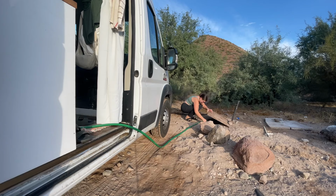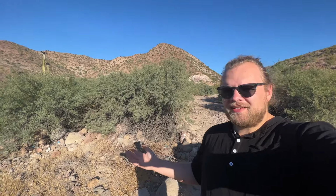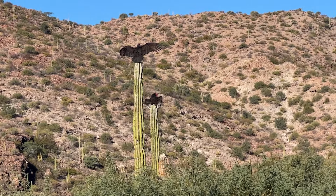Dump stations are generally a little stinky and gross, but there's some really cool cacti and there's like vultures sitting on the cacti.